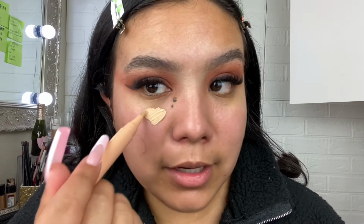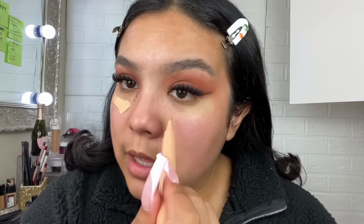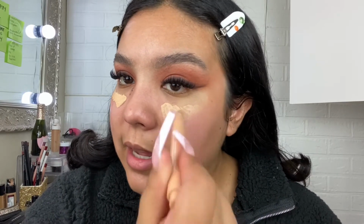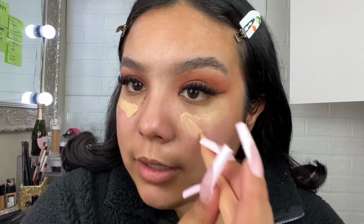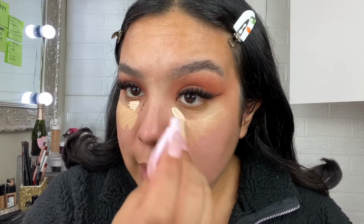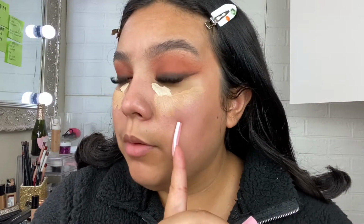So first I'm going to go in with this one, medium 32 neutral. I found the names, guys, so don't worry. I just put a little bit going that way, and then whatever's left I'll put right here. And guys, I just love how it's a brush, so I don't have to worry too much. I can control what's happening. And then just above it, I wear 15 Warm, and I just place it right above where I put the neutral. And this was a pretty good shade match for the medium tone.